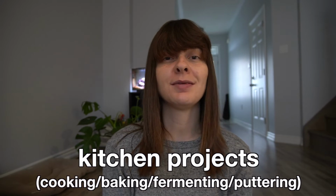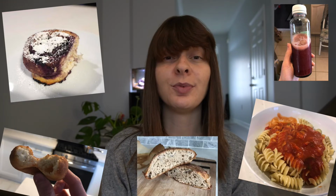So kitchen projects can be simple things like cooking or baking, but they can also be more interesting things like brewing kombucha, or roasting your own coffee beans, or making your own beer, or making your own wine, or making sourdough bread, making sauerkraut, fermenting things, making hot sauces. There's so many cool things you can do, and again, generally speaking, the barrier to entry is very, very low, if at all.